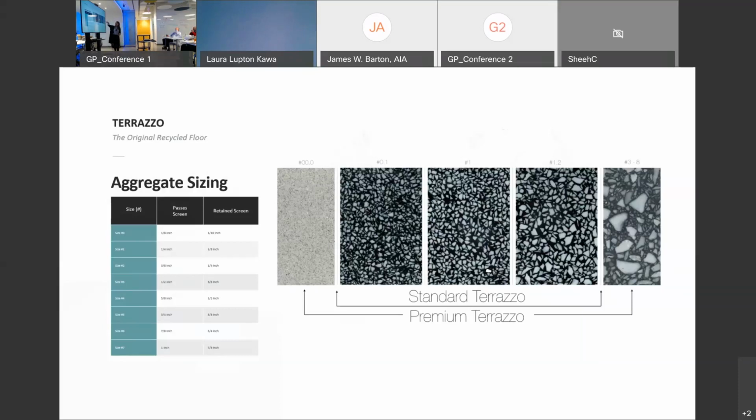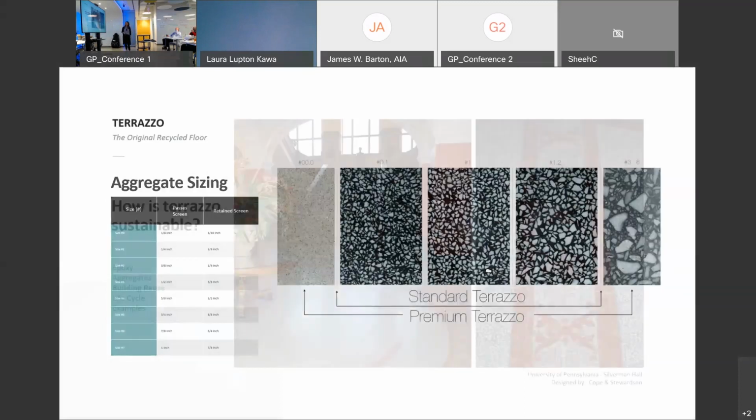When you start looking at the larger aggregate, anything sized 3 to an 8 or above, that's when we're starting to look at a 1/2 inch, maybe even up to an inch in thickness. So those are considerations, especially as you're looking at transitions to other materials and the like as you work through your design.